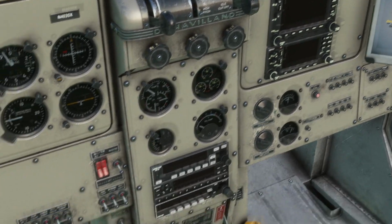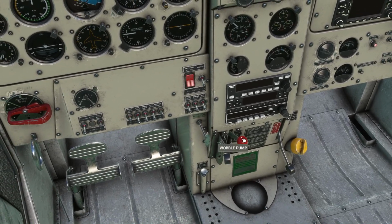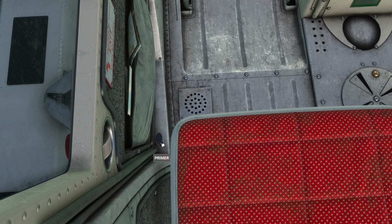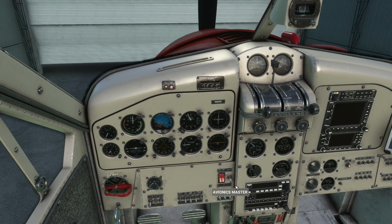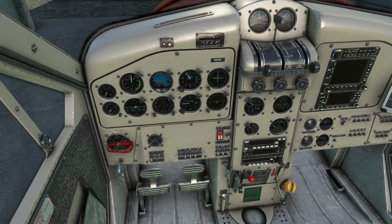I'm having a brain moment. Do need to give it a wobble pump or two to get some fuel pressure in there, though. Let's make sure we actually have some primer shots. 3 should do us just fine. And the door's closed. That's a new trick. We'll find out how that works. Oh, it's opening again. Wonderful. I have to time my exit. It's like Indiana Jones, but with an aeroplane.